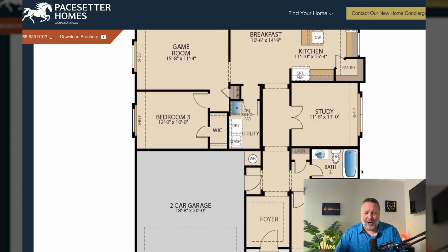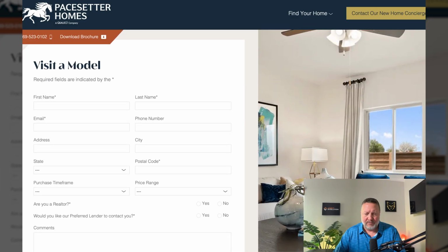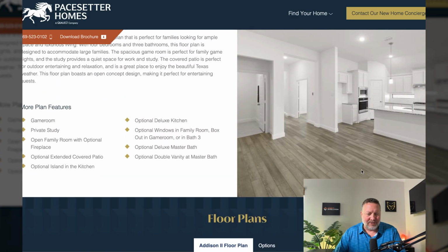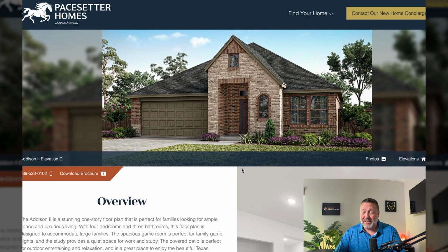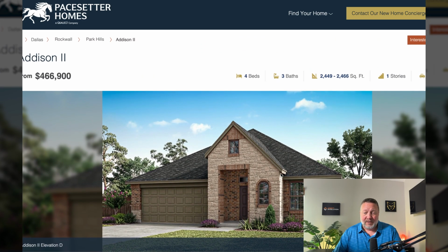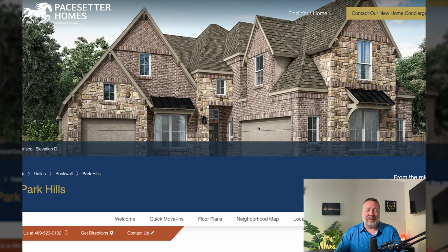And there's gonna be some additions, okay? Just letting you know. I see a lot of optional in there, you know, optional island, but that's the base price of getting in. Okay, $2449, 4 bedrooms, 3 baths, 1 story, 2 car garage. And I believe you can add a 3 car garage on this if you wanted. All right, let's go to the next one.